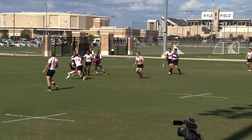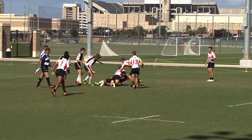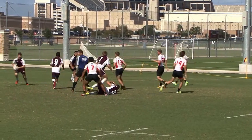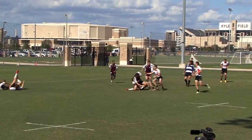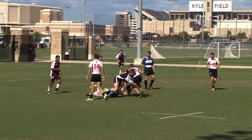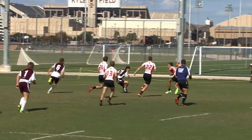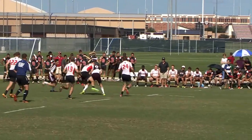Wilson again, and Danny Hamsler driving up the field. Being a hard man to bring down. Dylan Starks looking for a gap, and he finds Chris Frazier on the pop pass, and Frazier's not going anywhere. Excellent possession for A&M. Just see if they can gain some yardage out of this next one.